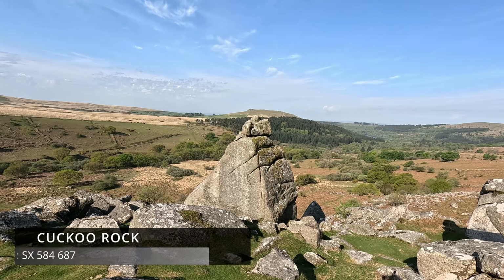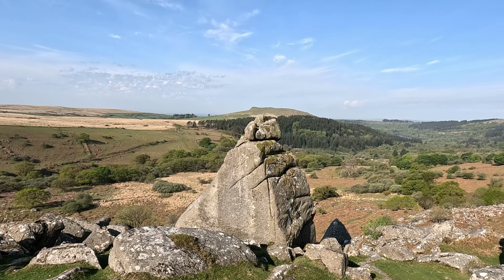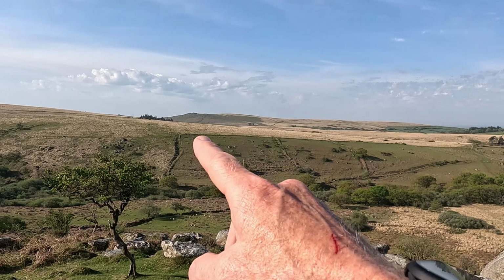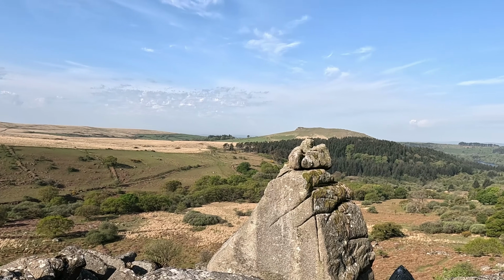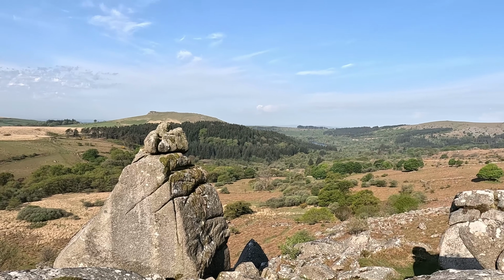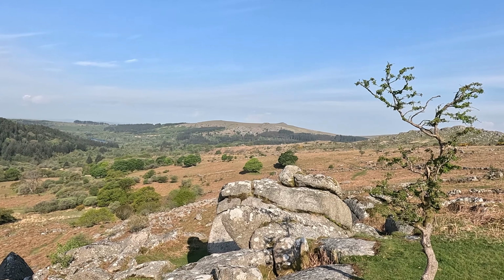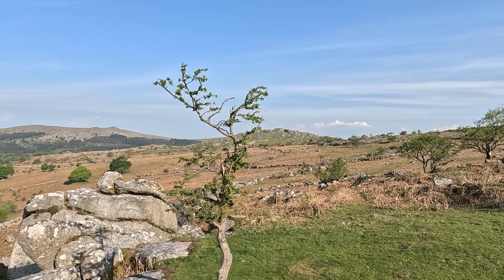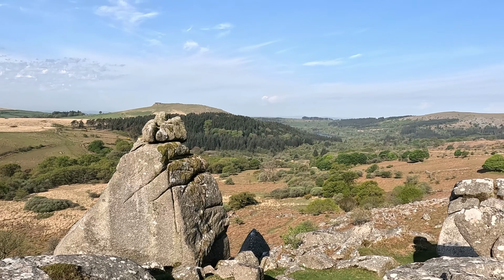Right, let's go up to Cuckoo Rock now. This is Cuckoo Rock. And while you're here, it's worth sitting down for 5 minutes and enjoy the views. Over here, you've got Gutter Tor. Behind Cuckoo Rock, you can see Sheep's Tor. Burrator Reservoir down here. Over here, you've got Leather Tor and Sharpitor. Oh, and over here, Down Tor. What a place. What an amazing place. Just sit here and enjoy the views.